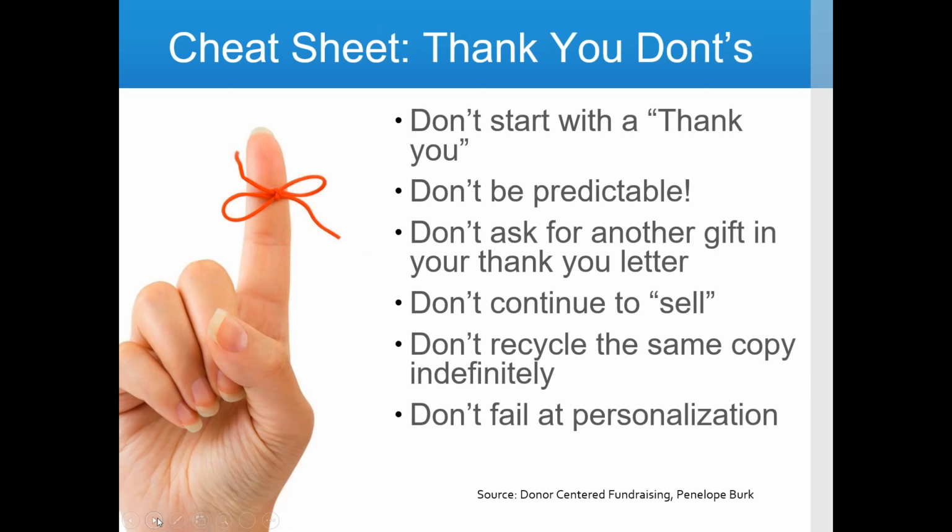So I'm about to show you guys my don'ts. These are my don'ts. Do not start with a thank you because everyone else is doing that, and I want to help you stand out. Don't be predictable. There are literally millions of nonprofit organizations, and they chose you. This is a time to rejoice.